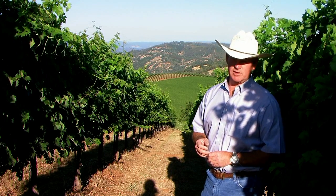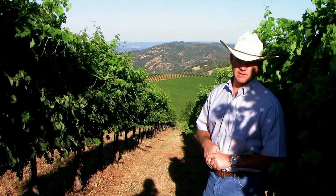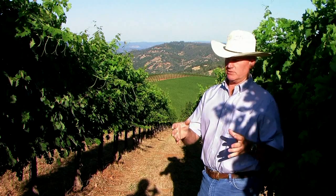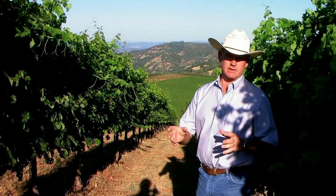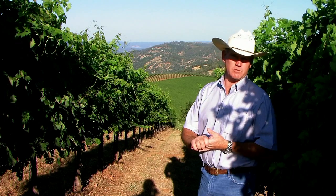But we've been sheeping the vineyards after harvest to clean up the grapes underneath the vines after the guys maybe drop a little bit of fruit, or if you're machine harvesting, the machine leaves a little bit of fruit. So we usually run the sheep in the vineyards after harvest. And this year we're going to start lambing the sheep in the vineyards, and so they're keeping the vineyard weed-free pretty much throughout the year.